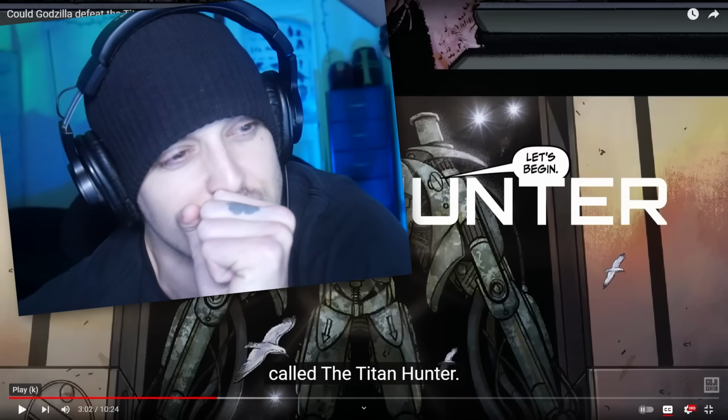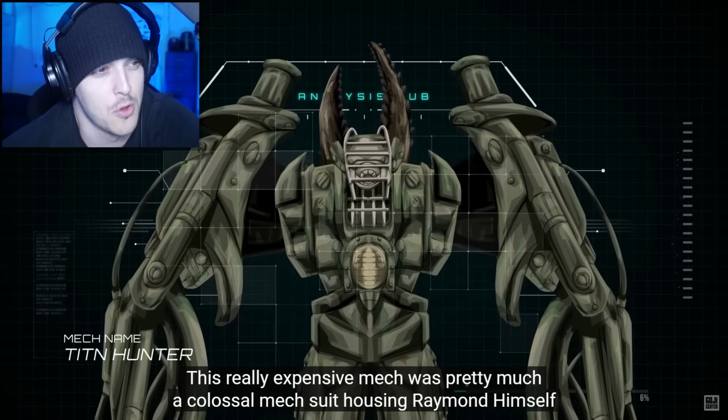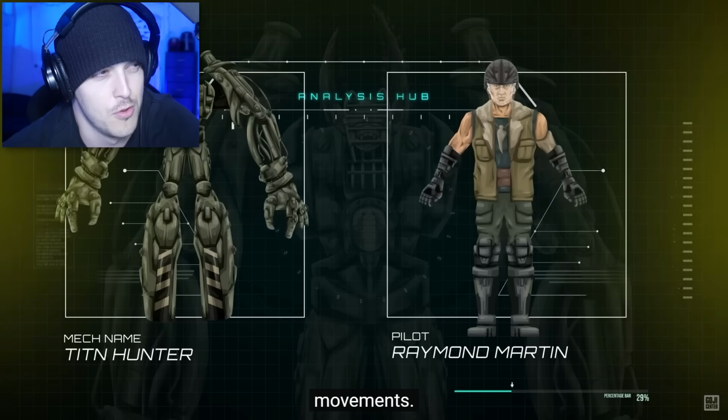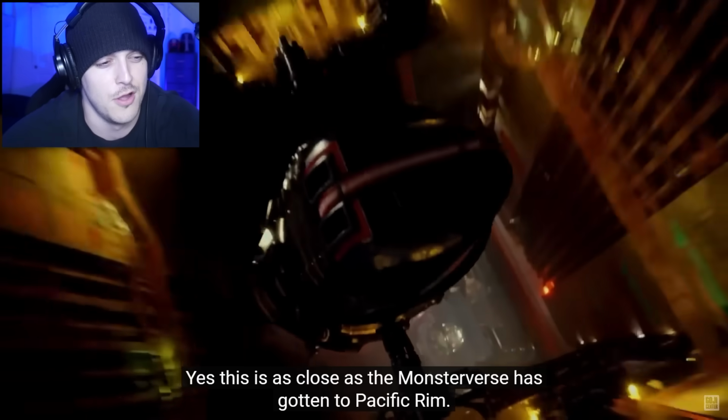You people are monsters. This really expensive mech was pretty much a colossal mech suit, housing Raymond himself inside a chamber where his limbs would attach to a suit-like apparatus that amplified his movements. Yes, this is as close as the Monsterverse has gotten to Pacific Rim.